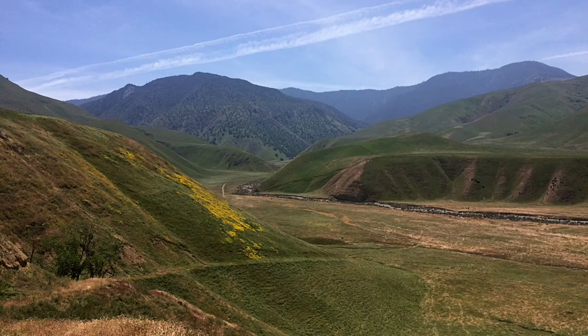All right, one last look at this beautiful valley of Wind Wolves. A little bit of flowers there. We got to see a pretty decent amount of flowers while we were there.